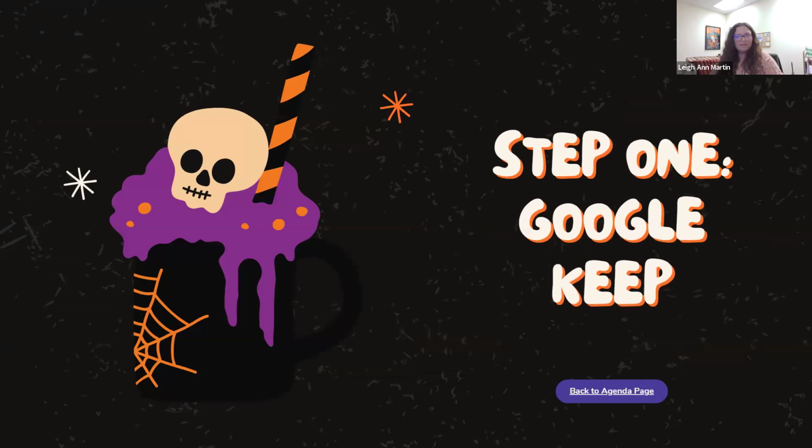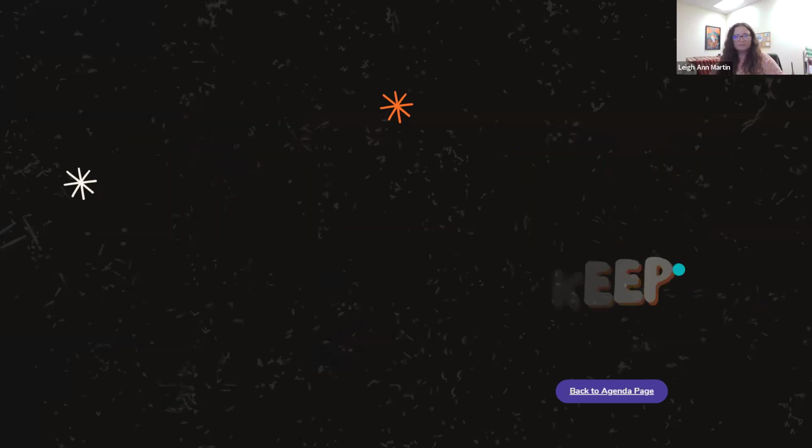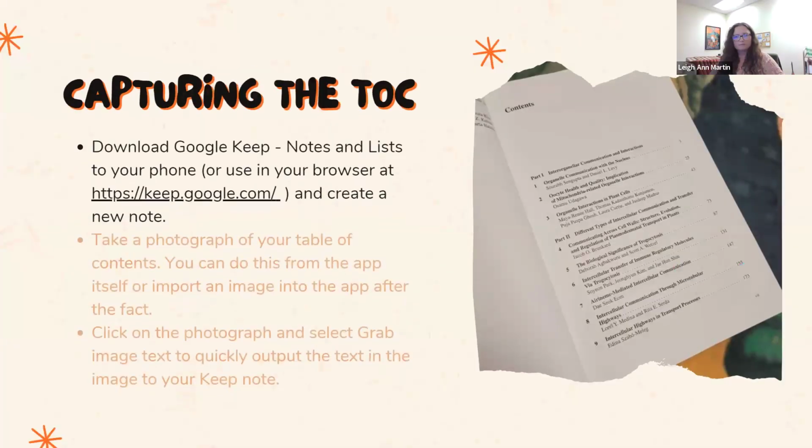So step 1, I will show you how I use Google Keep to get the text from the page. It's a pretty simple process once you do it once, but I'm going to walk everybody through it. We're not going to do a live demo because that seems like tempting fate on Zoom, but I will provide screenshots and there's even a tiny short video for reference. So we'll go through these by bullet point.